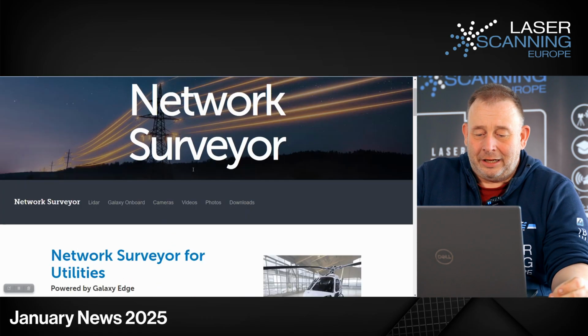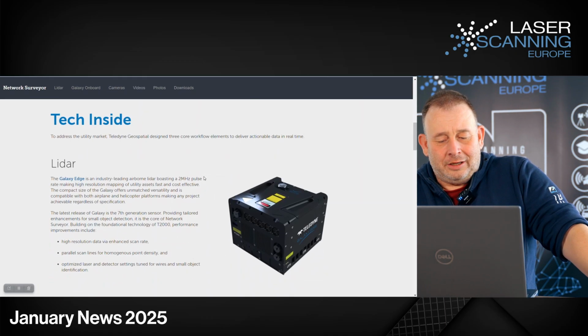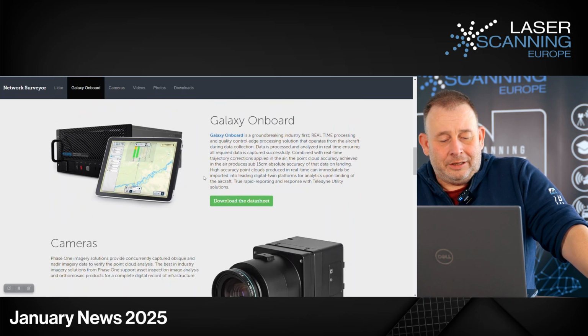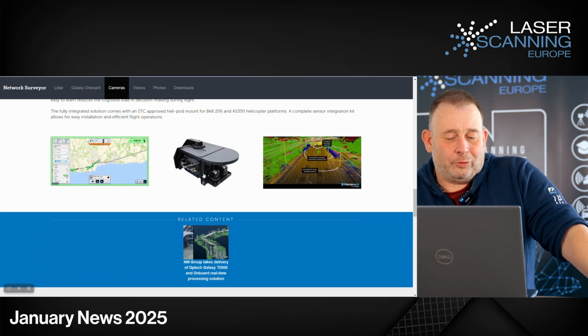The next one is the Network Surveyor. This is also an integration of the Galaxy Edge, and they have an optimized onboard program, the Galaxy onboard unit and cameras, and that's easy to use for infrastructure projects.